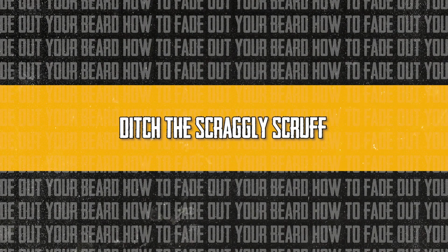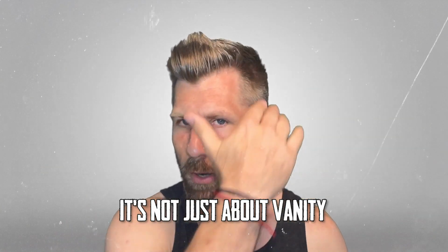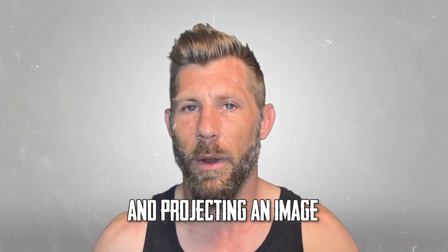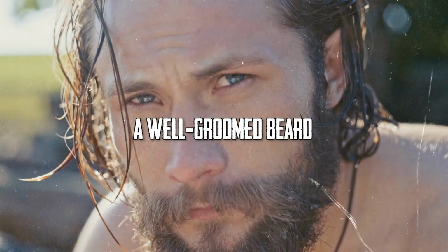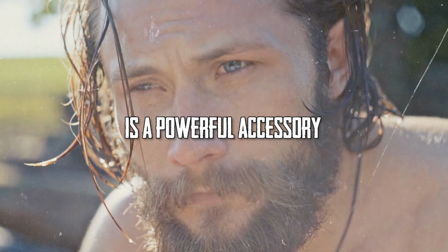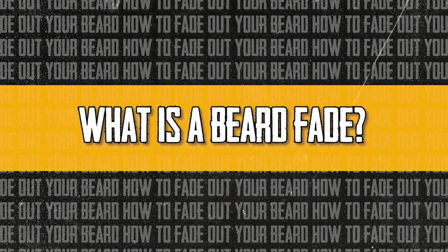So, ditch the scraggly scruff and embrace the beard fade. It's not just about vanity. It's about owning your style and projecting an image that reflects your inner confidence and ambition. Remember, a well-groomed beard is a powerful accessory, and the fade is the master class in making it work for you. What is a beard fade?